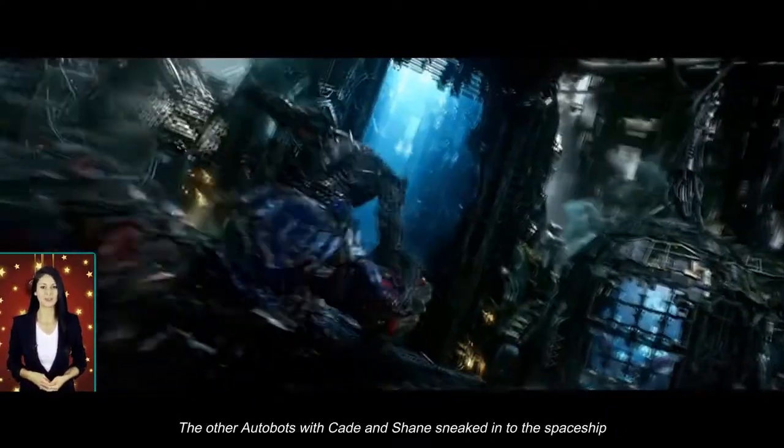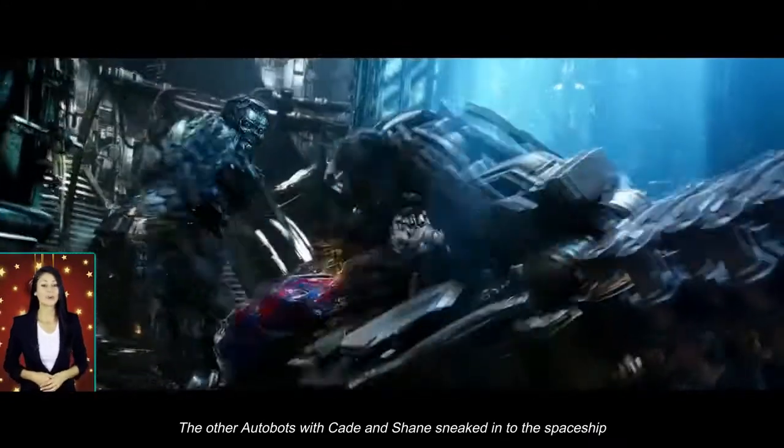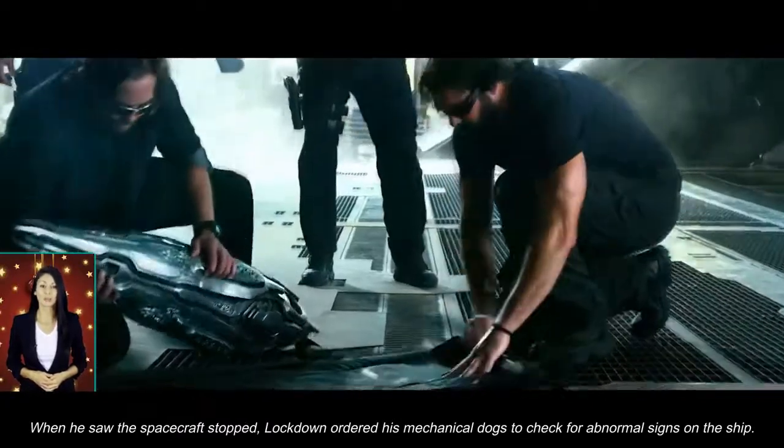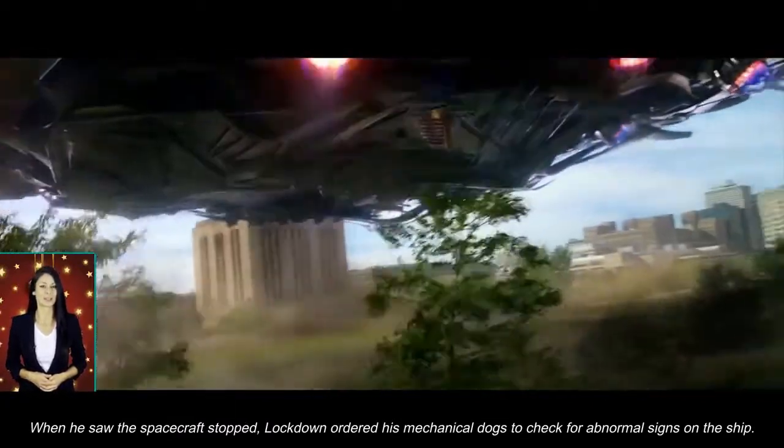The other Autobots with Kate and Shane sneaked into the spaceship. They disrupted the systems in it and anchored the spaceship to the buildings. When he saw the spacecraft stop, Lockdown ordered his mechanical dogs to check for abnormal signs on the ship.